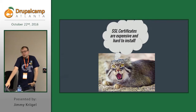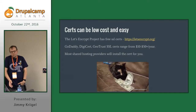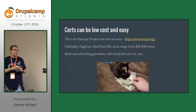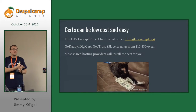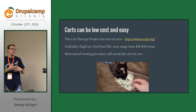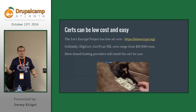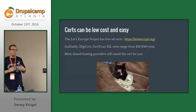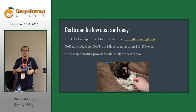Okay, but what about SSL certificates? They're expensive and hard to install. Well, not really. The Let's Encrypt project has free ones, like I was talking about earlier. GoDaddy has them, which I know no one really likes them for their web hosting, but they do have cheap SSL certs. DigiCert, I've used them before, and they all range from about $10 to $50. I know GoDaddy always has coupons you can use. And if you're on shared hosting, most of them will install it for you for free, or there's a place for you to do it.